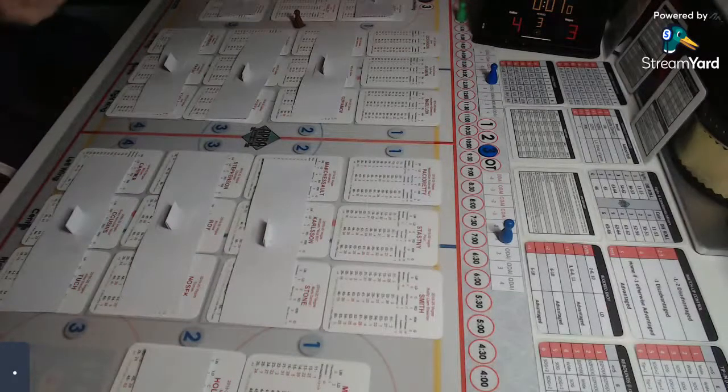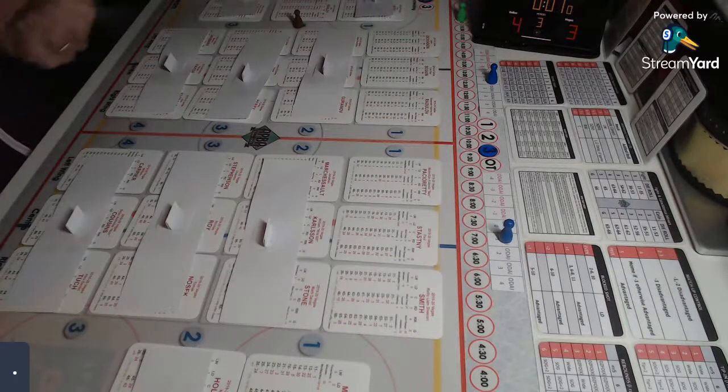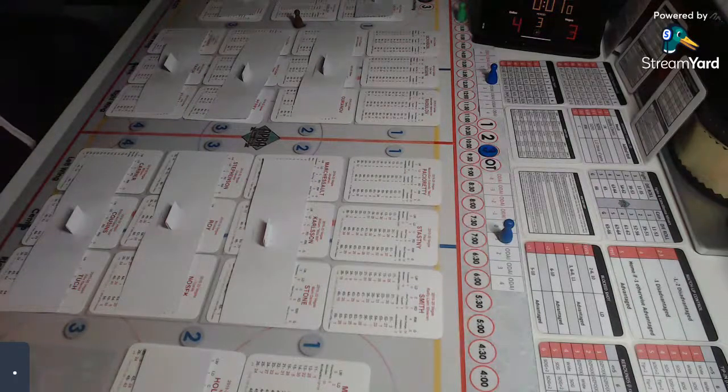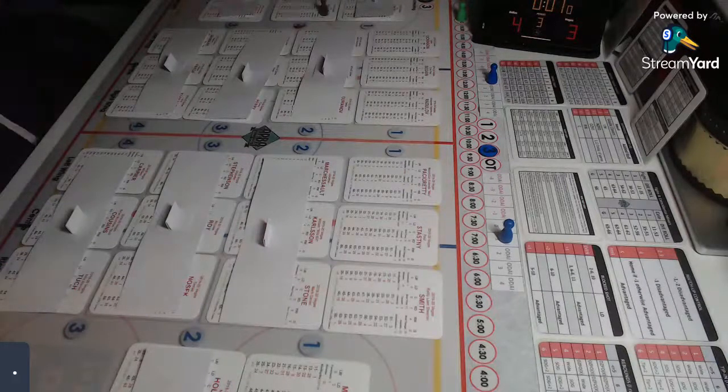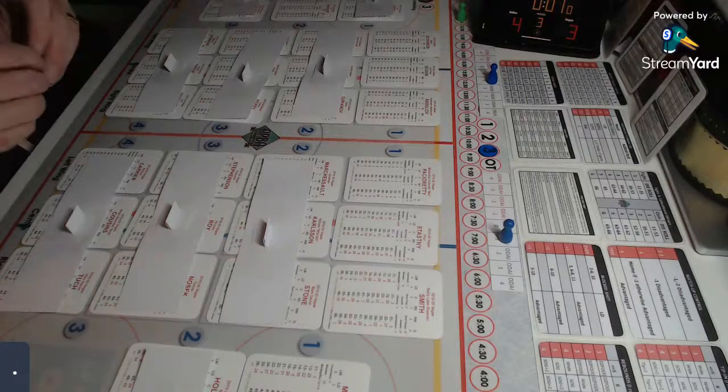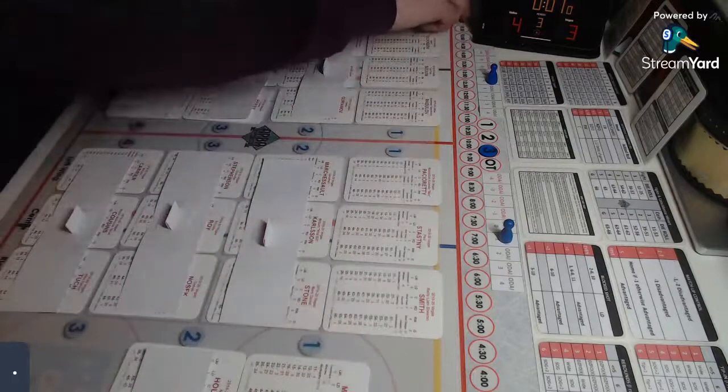So here we go. 4 minutes remaining. Dallas lead 4-3. Defensive zone face-off in the Dallas end. 11, and we have a +1 for Dallas. +1 on 11 is the advantage right defender, Joel Hanley, and Joel Hanley with a 53 is a 19. He'll lose that puck to Alec Martinez.